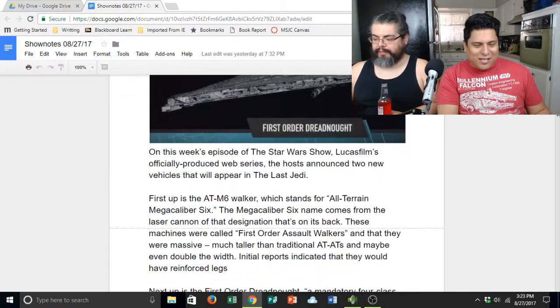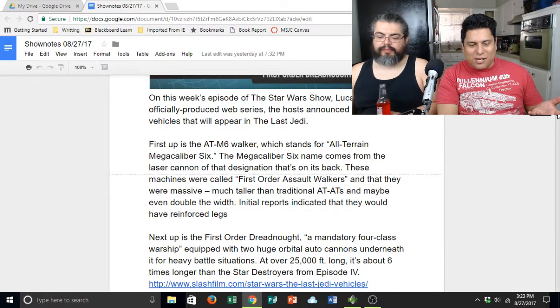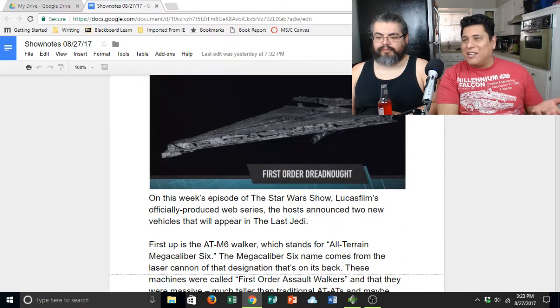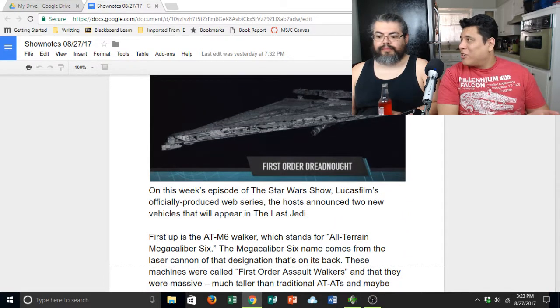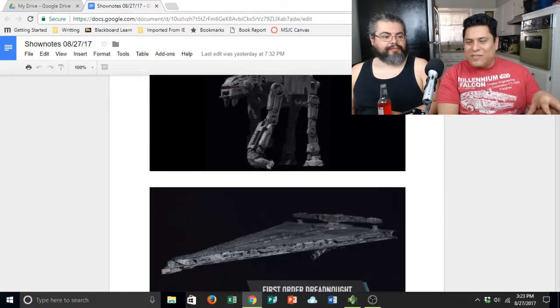The other is also known as the First Order Dreadnought, which is essentially a large version of the Star Destroyer from, I think, episode 4. It's about 6 times longer. So apparently the First Order thinks bigger is better. That's their methodology. Is either one of these exciting to you at all?